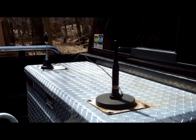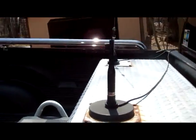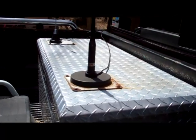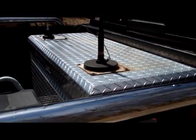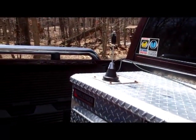Next, we have a Comet SSB 224, and that antenna I use for the 220 band. I ran out of space on the roof, so I had to makeshift something on the toolbox here. And then on the other side is the scanner antenna.